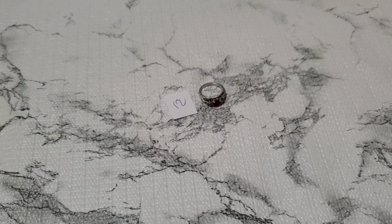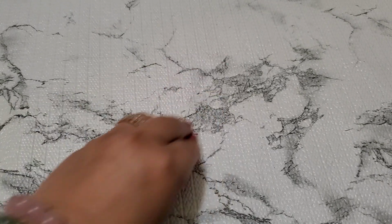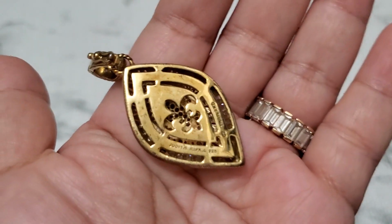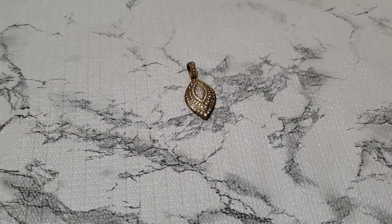And then number 13, this one is Judith Ripka. And her price is pretty high too. And I believe this is CZ, Judith Ripka, 925 Thailand. It does have like some tarnish on it. Okay. And that one is going to be $35 for number 13. Judith Ripka, she's pretty expensive. Price is like in the hundreds. I don't know about the pendant, but her price is pretty pricey. Okay, $35 for that.